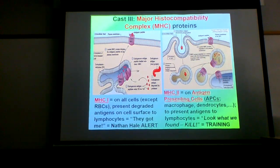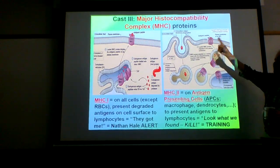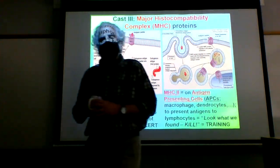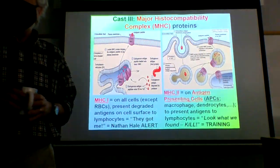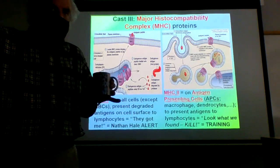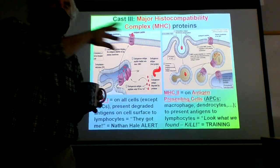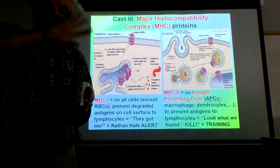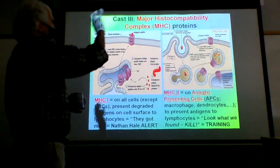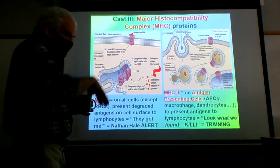All right, so there are a class of proteins that are primarily on the cell surface called the major histocompatibility proteins, the major histocompatibility complex, MHC. When you hear about people talking about a tissue match, what they're measuring and looking at is how similar or non-similar individuals' MHC proteins are. And a good match is going to have a really close MHC.